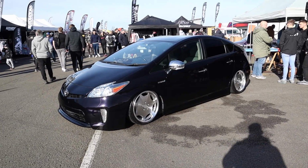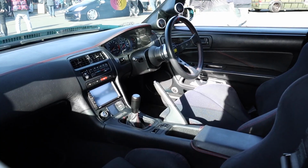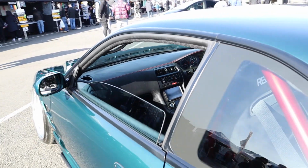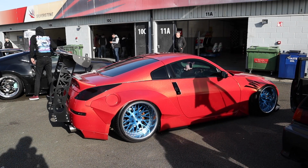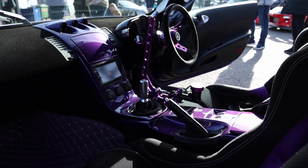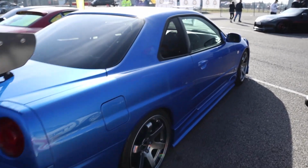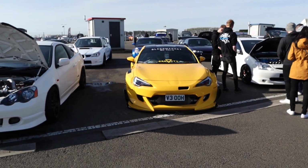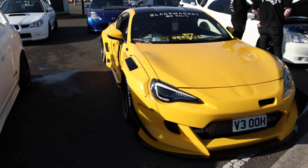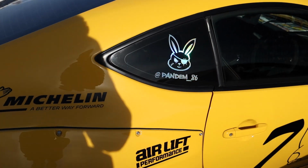There he is, Loki. Away. I do love them. Over there, look at that, a GT86. That is mega. All the work's been put into that. This is Instagram.